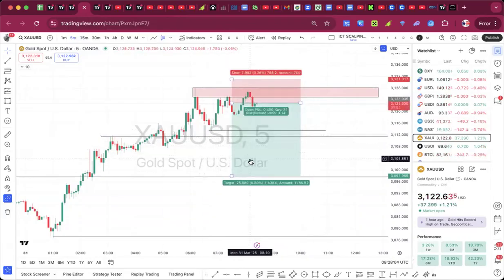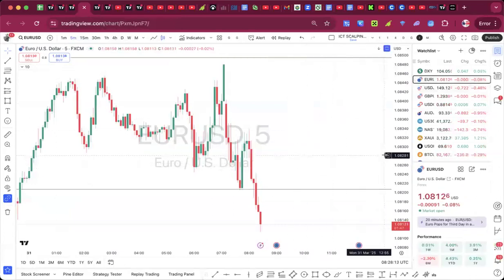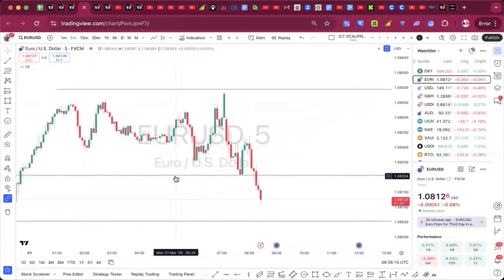All right, so you have to understand that eventually, when it breaks this point, you are adding more position, and that makes more sense. All right, so look at our short. Good. Look at our short on Euro USD.